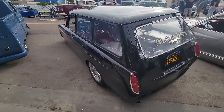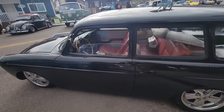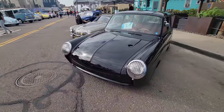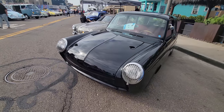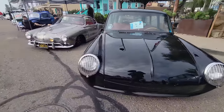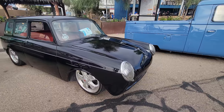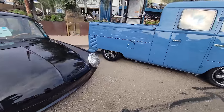Alright, so Mexican Volks again. The guys came from Mexico, a lot of guys did. Looks like the Mexican Volks crew is here. That's an interesting look. Look at that, the front of that with those headlights. Almost looks kind of Porsche, kind of. Or Brazilian car.